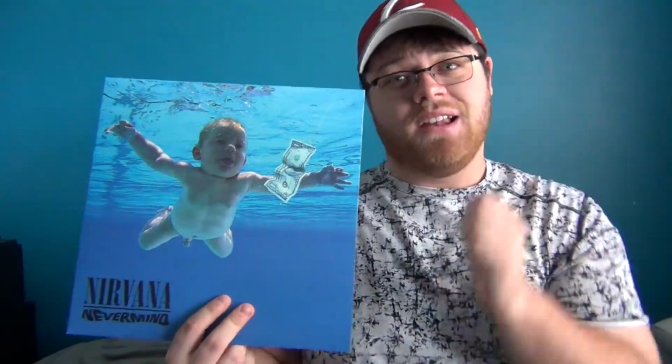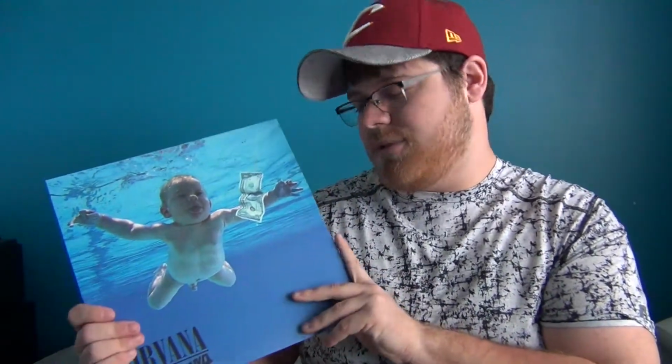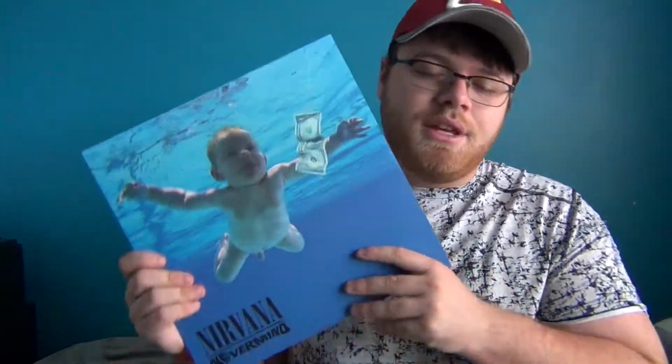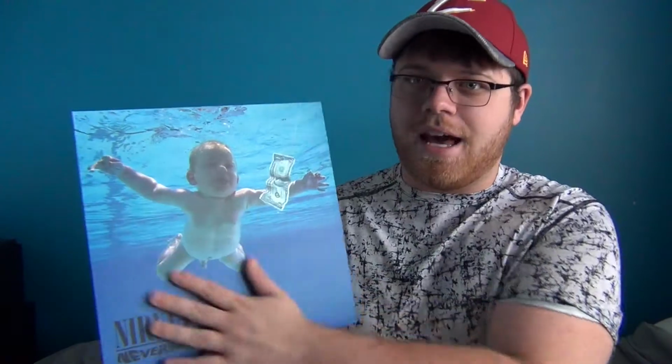I picked him up a Sublime record. Not 100% sure what the title of it was, but I picked that up for him, and I ended up keeping this for myself, which I'm glad I did because this is probably my favorite Nirvana album. My favorite song on it is probably Come As You Are. This is pressed on 180 gram black vinyl, so it sounds great, high quality, and it's just a great album. I'm glad I have it in my collection, and it's kind of an iconic album. Everybody has seen this album cover before, and it's a really good Nirvana album.